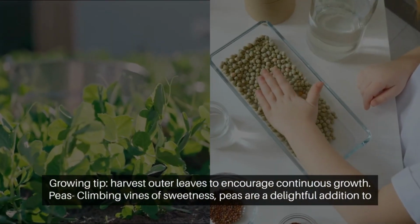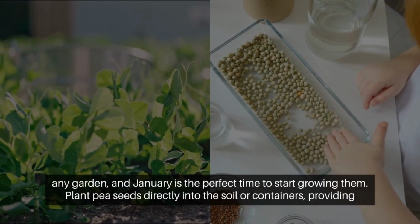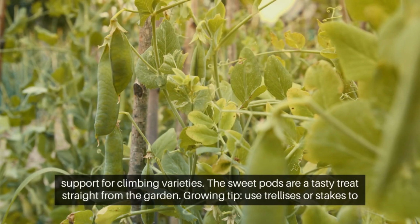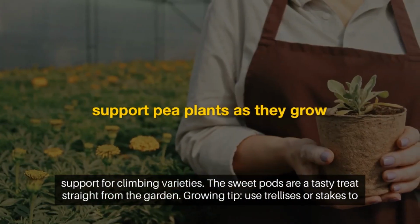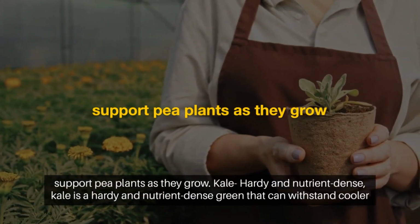Peas, climbing vines of sweetness. Peas are a delightful addition to any garden, and January is the perfect time to start growing them. Plant pea seeds directly into the soil or containers, providing support for climbing varieties. The sweet pods are a tasty treat straight from the garden. Growing tip: use trellises or stakes to support pea plants as they grow.